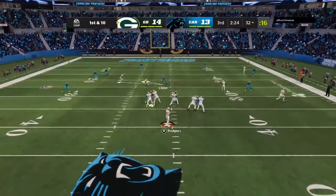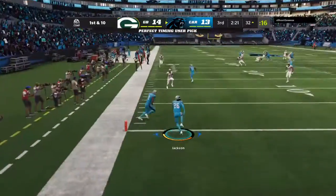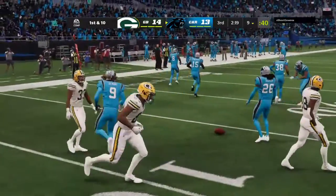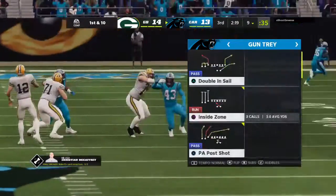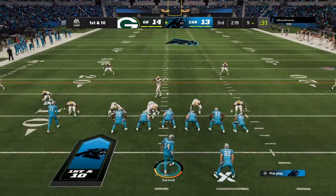Here's Rodgers. Looking deep for Adams. And it's intercepted at the goal line. Dante Jackson picks it. And the Panthers are going to have it here at their own 9-yard line. Brandon, this is a veteran quarterback back there. He should know better than to make a throw like this. This is definitely not his best ball. And I think he knew this was trouble the second it was leaving his hand.